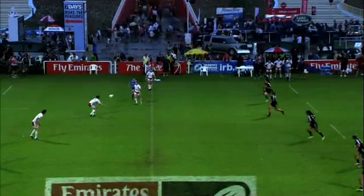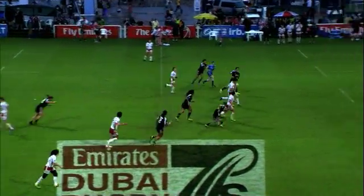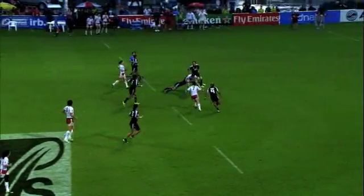Russia beating the defending Dubai champions. How would they fare against New Zealand? We're in the final minute. Russia were 12-0 down. They've clawed themselves back into this game.